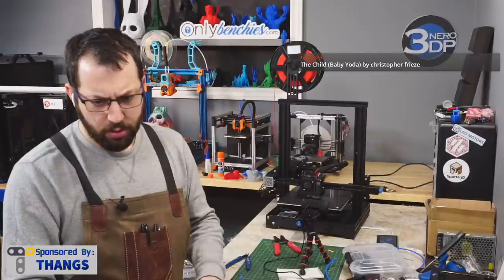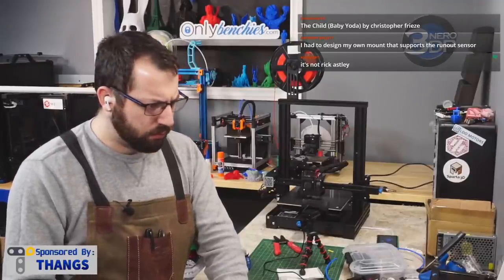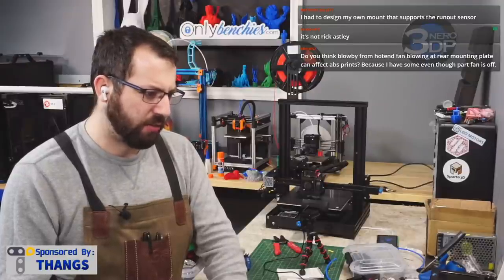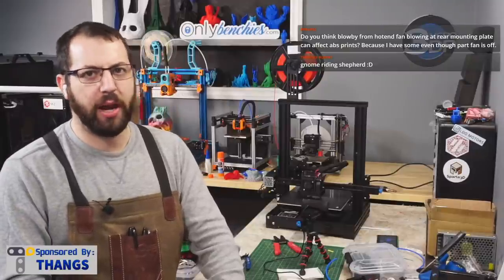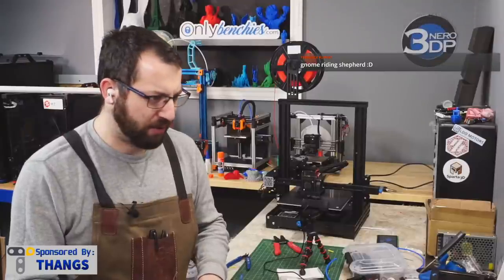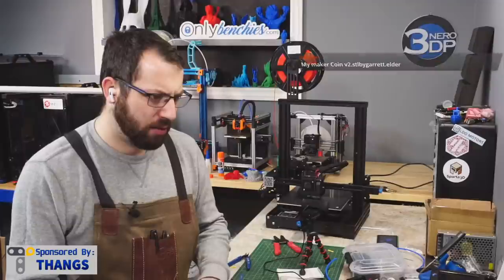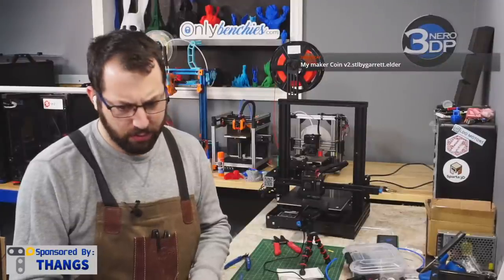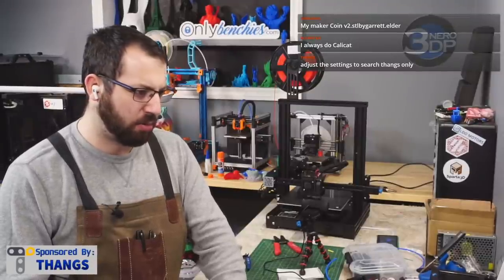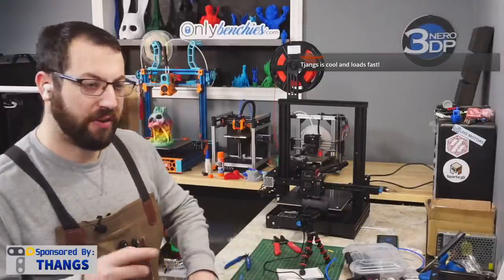Okay. German Shepherd puppy. Let me see if I can find a German Shepherd. There we go. It's not on Thangs. It's a redirect to MyMiniFactory. Not everything is on Thangs. Thangs is also an aggregator site, so it does pull from other sites too. You can adjust the search to Thangs only, so make sure you adjust the search. You gotta find me something on Thangs itself.